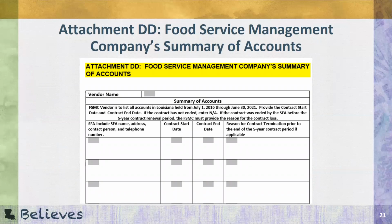Attachment DD is also new this year, and it is also completed by the Food Service Management Company. The company is to list all child nutrition program accounts in Louisiana with a start date of July 1st of 2016 and forward. The SFA name, address, contact person with telephone number is included, along with the contract start date and the contract end date.